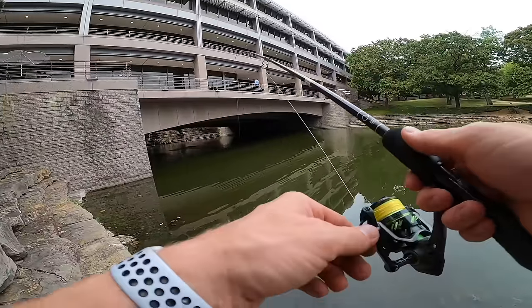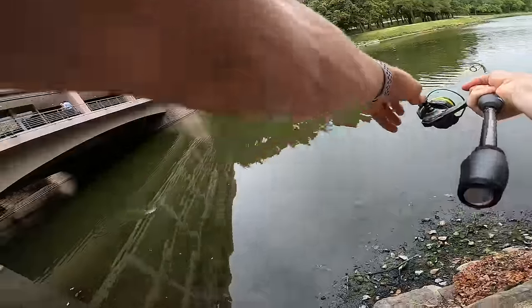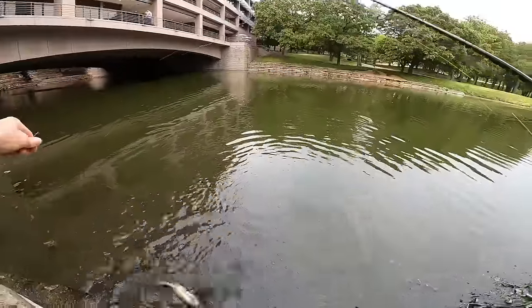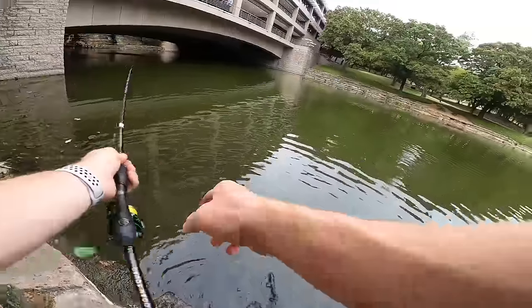Oh, had a bite. He's on. There we go. Got us one. Feels pretty heavy. Solid on the Ned Grigg worm. All right, there we go. Oh, perfect. That's all we need. We got him. Landed. Oh, you gonna be all right?